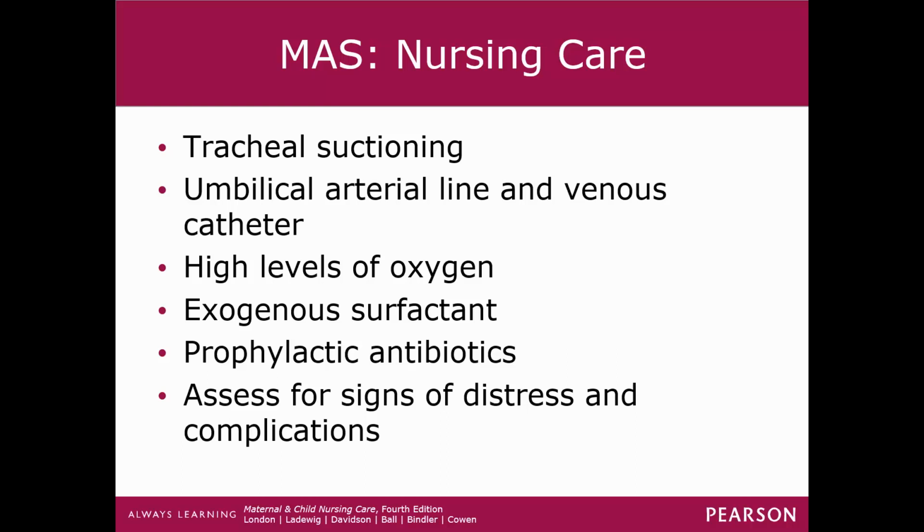We put UVC lines in. We give surfactant, antibiotics, and these babies are in the NICU for weeks.